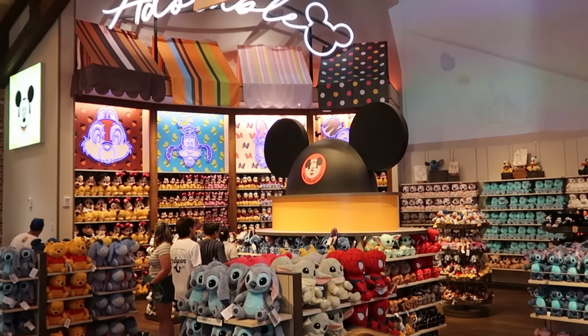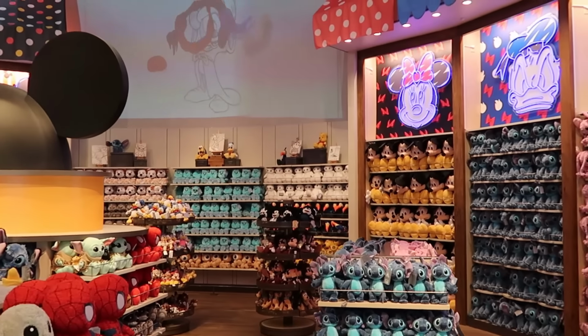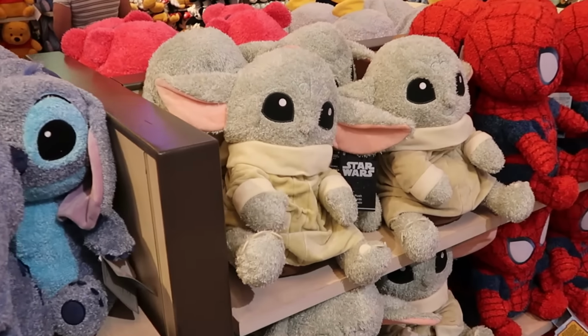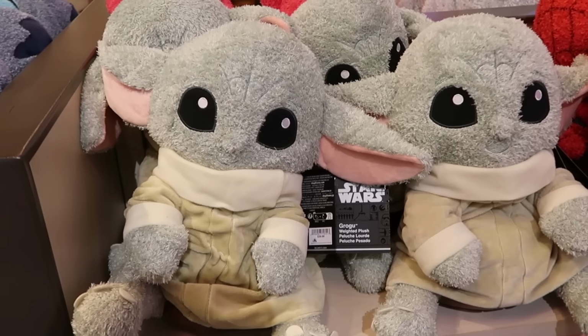Okay, holy moly, as soon as you come inside, this is all Disney plushies. Like, they are moving everything around here at the World of Disney store. Lots and lots of plushies. Right over here are the weighted ones. You have Grogu from Star Wars. These are $40 a piece.